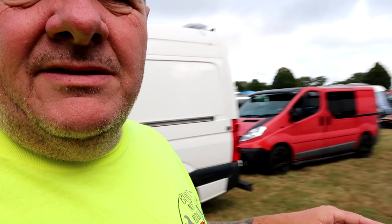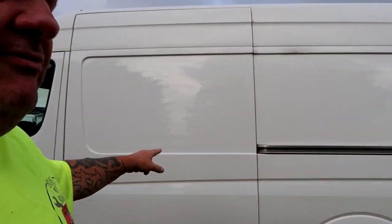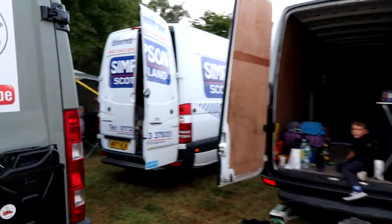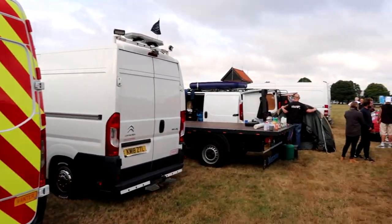Excuse me, it's a little bit windy here as well, but we're back on the van stand, and a couple of guys' tents just here, got one van here, and all the rest of them all the way along here. Literally all the way along here.